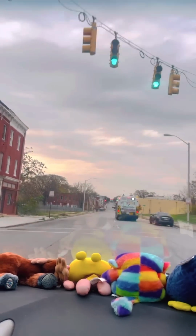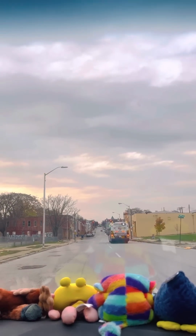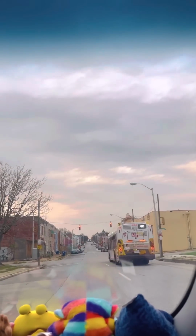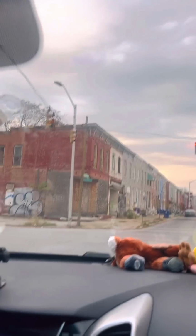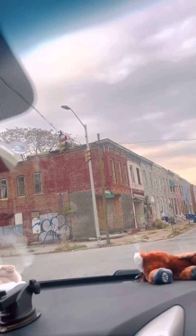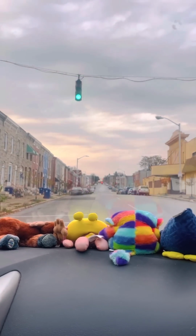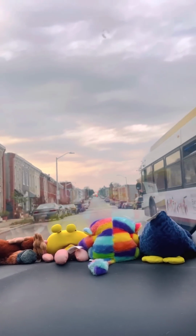Okay, so this is East Baltimore. Just wanted to take a look at some of the graffiti. It says Vapor over there. We'll stop at the light. A lot of this is very old buildings. This could be rebuilt, but for now it's boarded up, with a lot of abandoned houses.